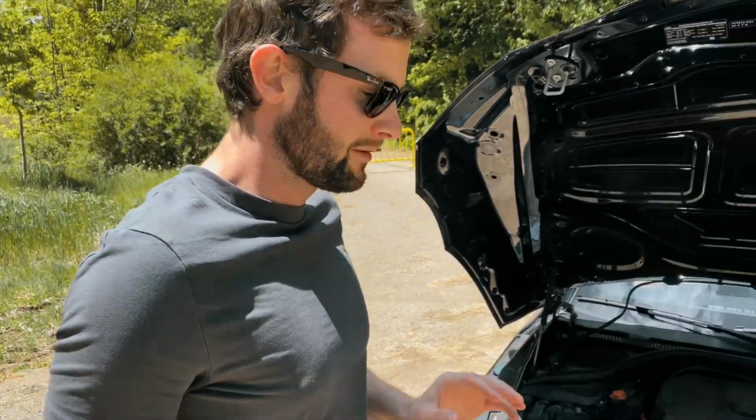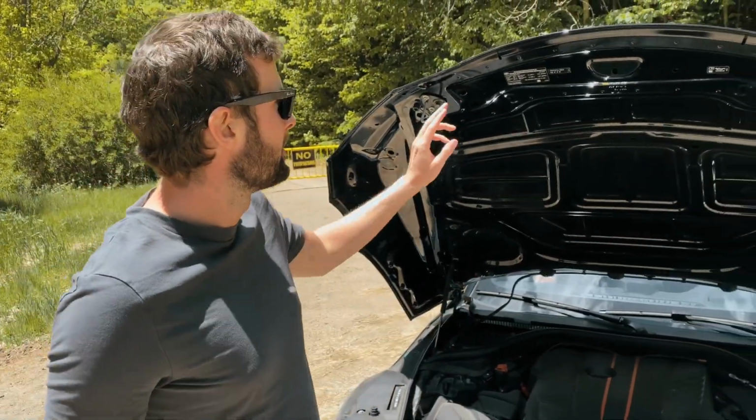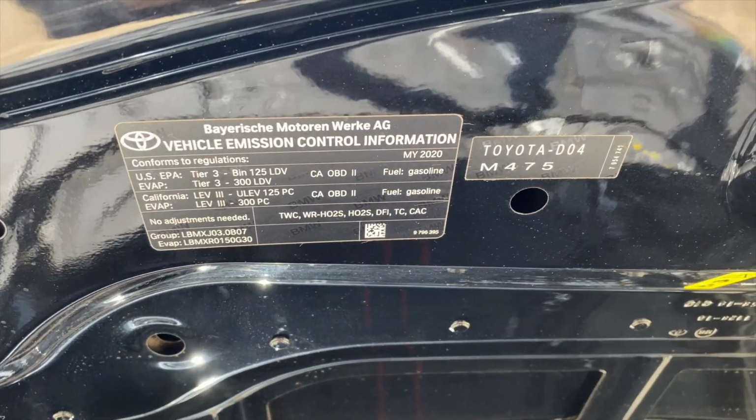A couple of clues: there are Toyota badges everywhere. But right here, Bayerischen Motorenwerk, it's a BMW. Doesn't lie.